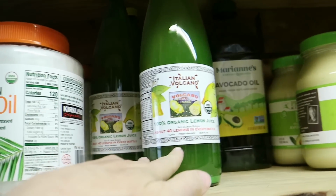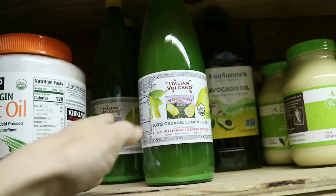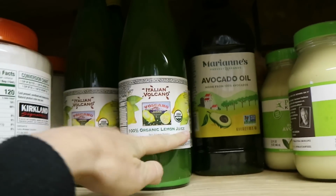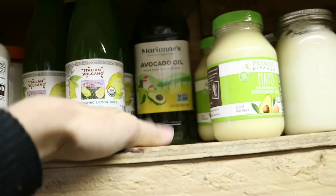We are using less of this than we did in the summer. We go through a lot because we make our own lemonade from it, but I have 4 right now. That's okay. I'm going to get a couple more avocado oils. I think I already put that on there. Yes, I've got that on there.